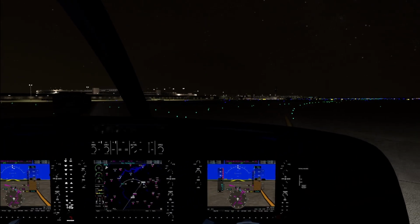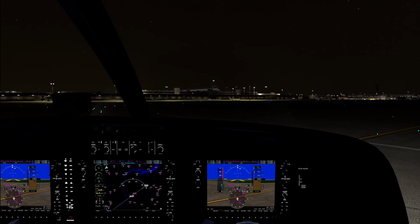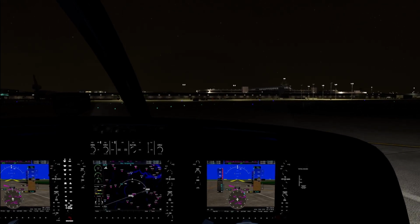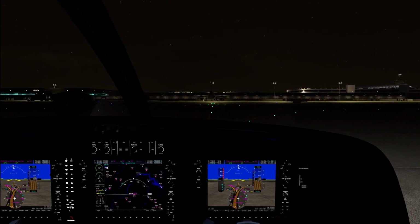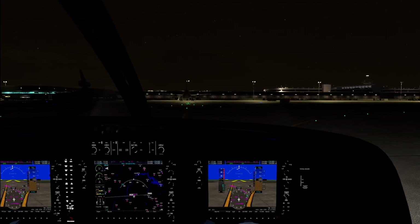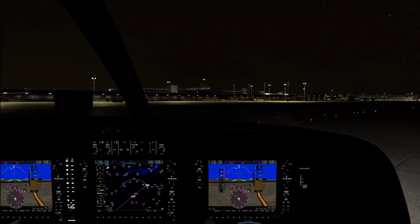All right, guys, pretty nice landing. Definitely feel like I'm getting the handle of shooting approaches and stuff in this thing, and really just hand flying in general and getting down on the ground softly. So that was a pretty good one. Other than that, we'll see you at the gate.